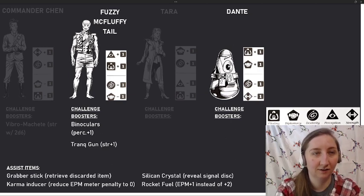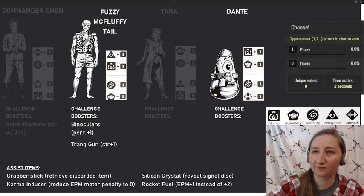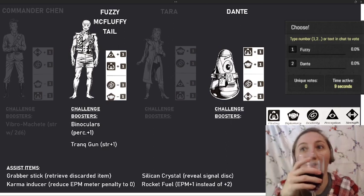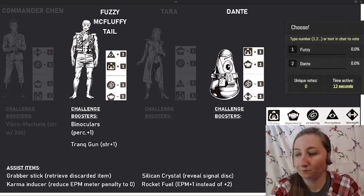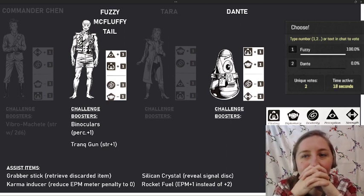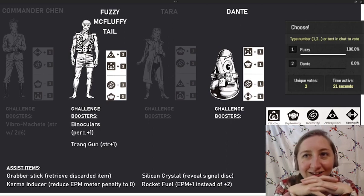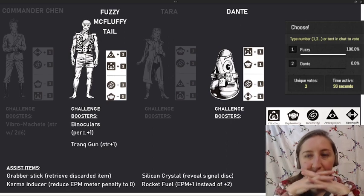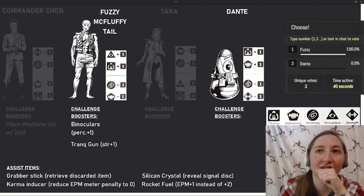Fuzzy or Dante? I'd go with Fuzzy because Dante's not great at strength. Planet, we'll probably be done for the night. But I want to get to the end of the planet. Okay, we're gonna go with Fuzzy.